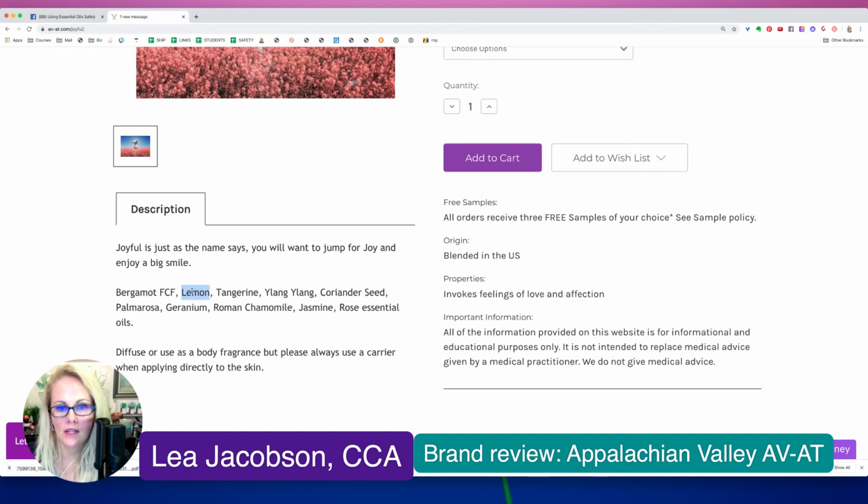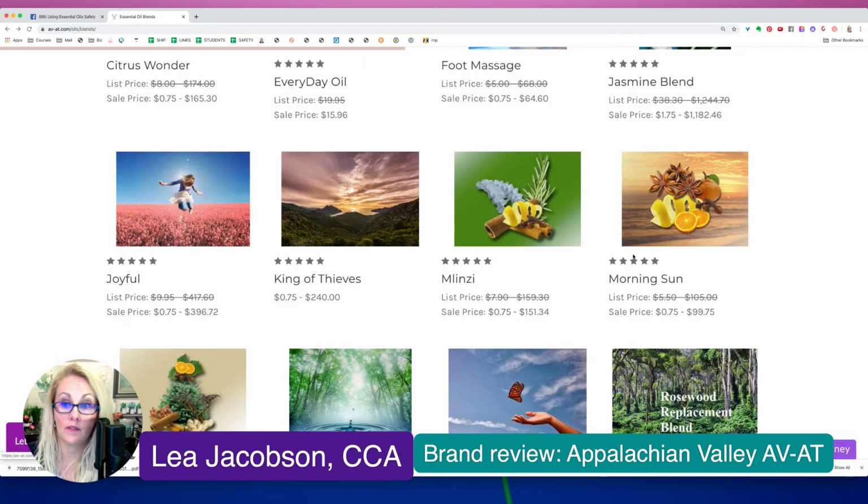Lemon is phototoxic. It looks like they have the phototoxic free, the furan and coumarin free bergamot, so that's not an issue topically, but lemon is. But ylang-ylang has a low topical max, as does jasmine and rose. So this would be something that would actually be more effective when inhaled anyways.